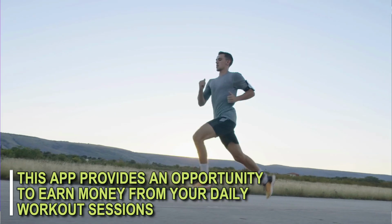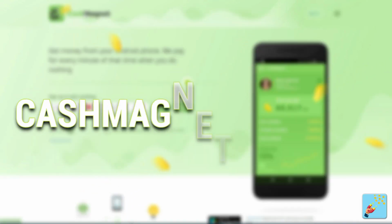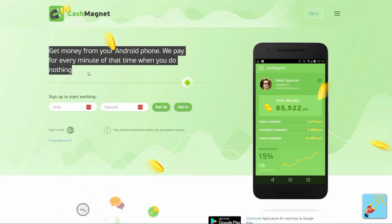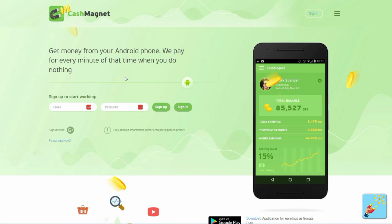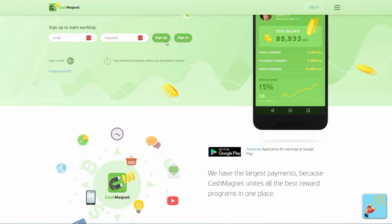If you enjoy sports or go for a run every morning, this app provides an opportunity to earn money from your daily workout sessions. The final app on our list is Cash Magnet, which is available for free on the website cashmagnetapp.com. It's exclusive to Android users and it's unique among the apps we've looked at because it allows you to earn money without any effort. To use Cash Magnet, you just need to download the app, sign up using your email and password, and let the app operate in the background.